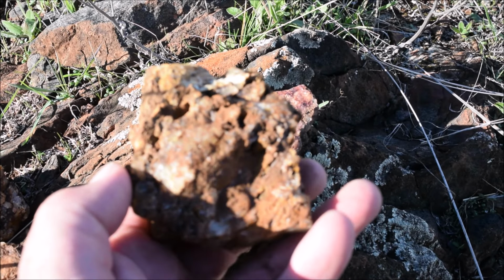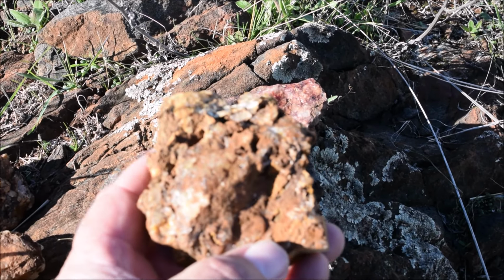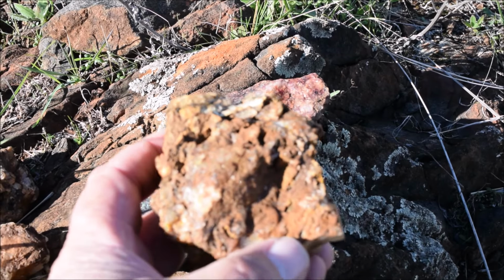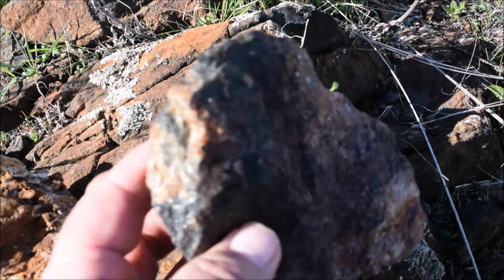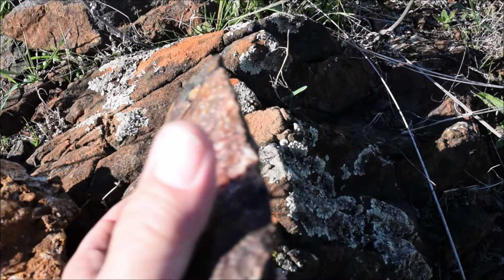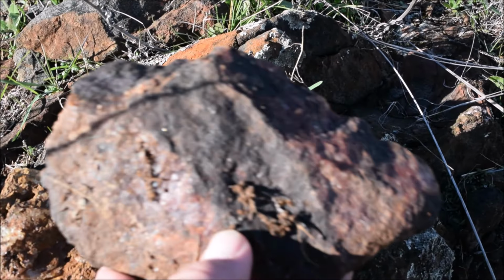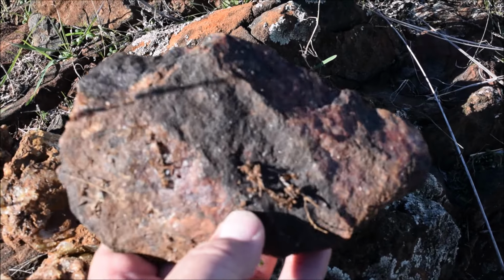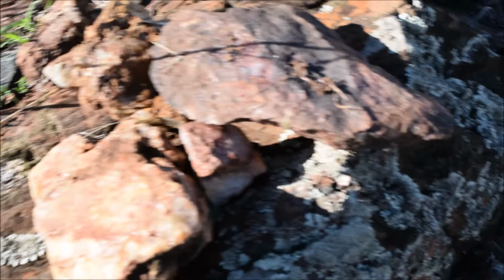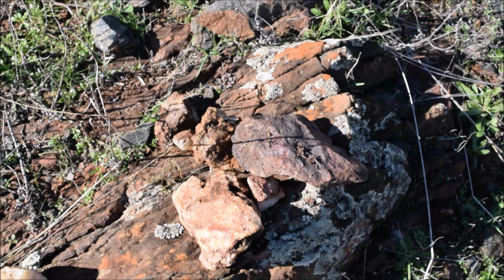This is what I'm looking for, this type of material. This is what the gold was in apparently. This and the thin stringer veins. Look at this piece of quartz. Look how mineralised it is. Purpley brown colour. That's going in the bag. So that's the plan, guys. Get a heap of these samples.